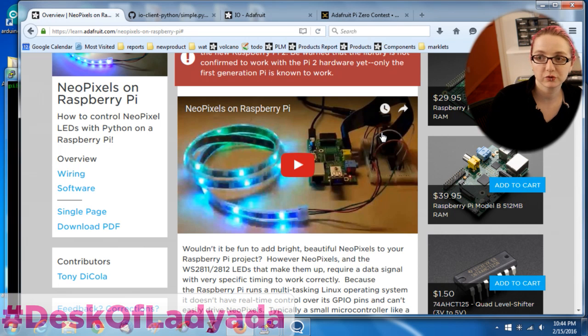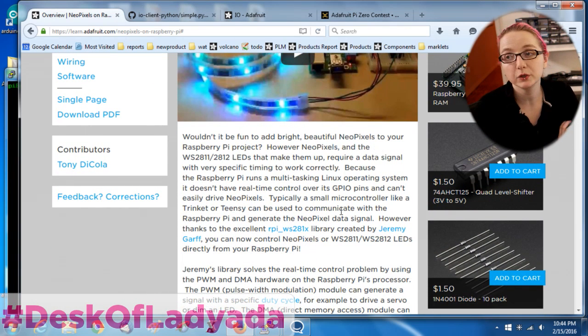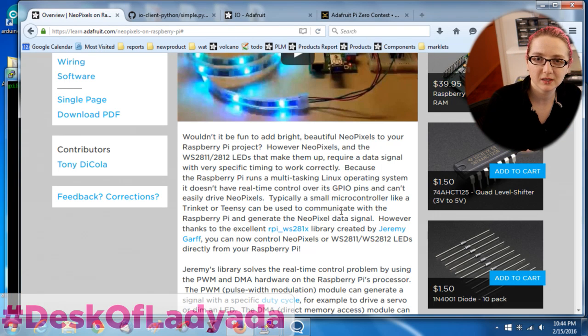There's a NeoPixel Shield, a hat made by Pimoroni as well. But it's pretty straightforward. There's a really nice library that uses, because it needs specific timing, you can't just use any GPIO. What this does is it uses the DMA output of the PWM library to shape the waveform, so it's a little bit of a cheat. It just means you have to use pin 18, but no biggie.